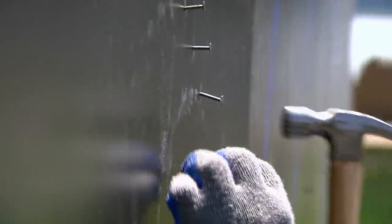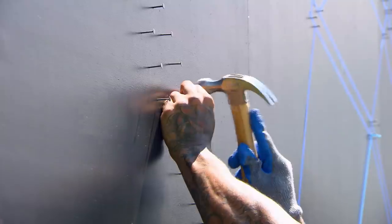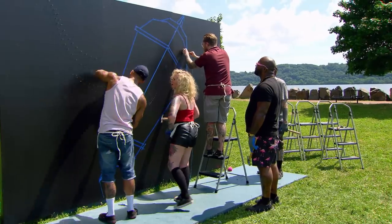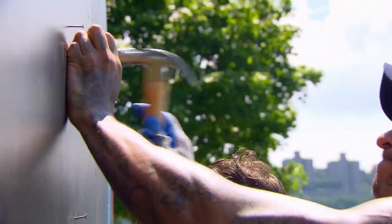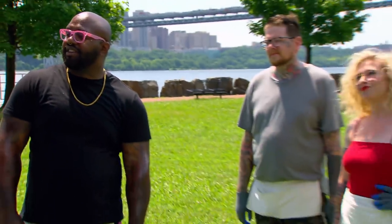I draw pictures for a living. There's a reason why I'm not a handyman. God, I wish I could hammer like you. It's the only reason I was born, to hammer. Drill on this hammer, man. Mesmerizing. He's batting 100 right now.